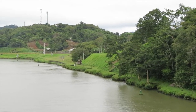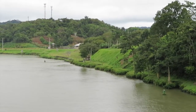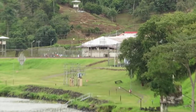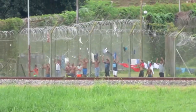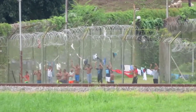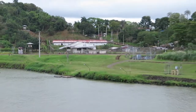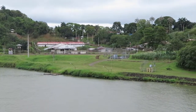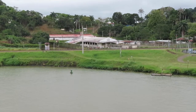As we near the end of the cut, just before the Chagres River, on the bank of the cut and the edge of the jungle is the Renacer prison, where after spending several decades in foreign prisons, the infamous Manuel Noriega, the former dictator of Panama, spent the last 6 years of his life, dying in 2017 at the age of 83.